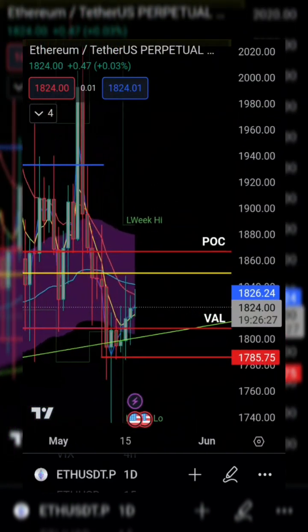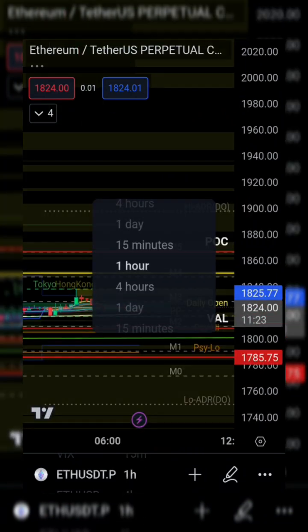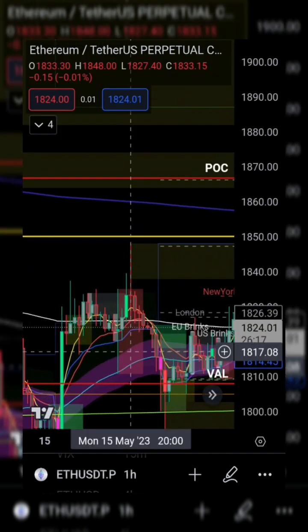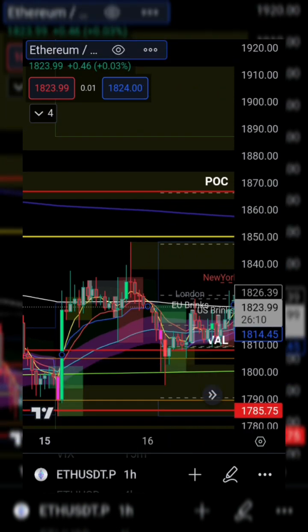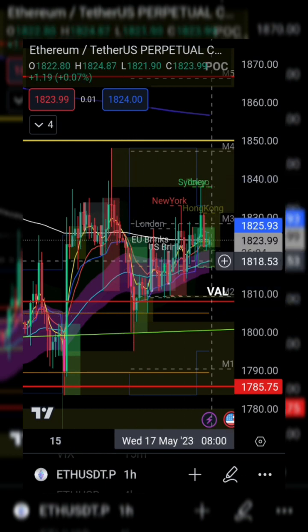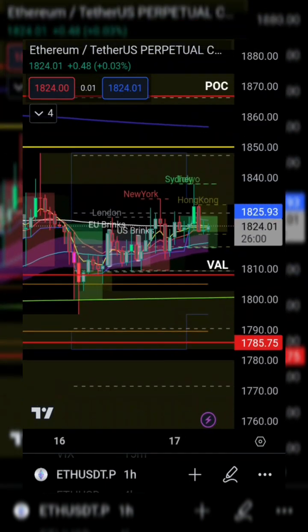Now, looking at this, I'm going to give you a bearish fact as well. What doesn't look good is we came all the way to 1850. In fact, we front ran it and sold off hard, 1848. This is 1850 over here, and we got rejected. We formed a double top sort of, and we came down and we're possibly forming a bigger double top. Those are the levels for Ethereum.